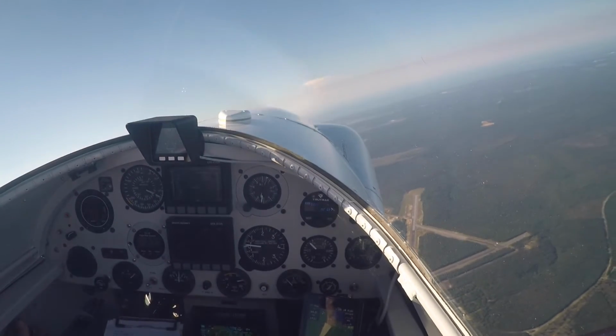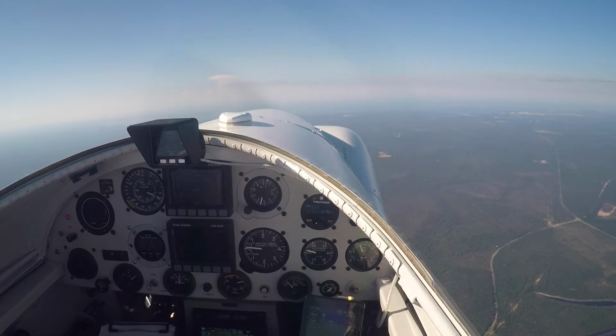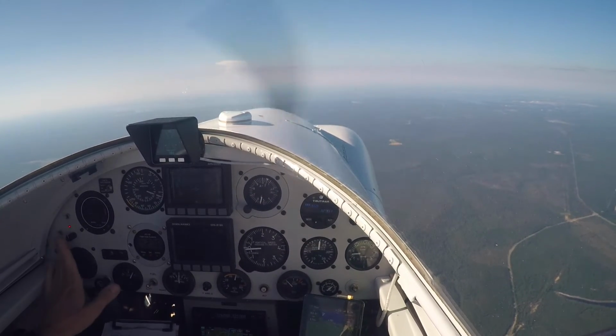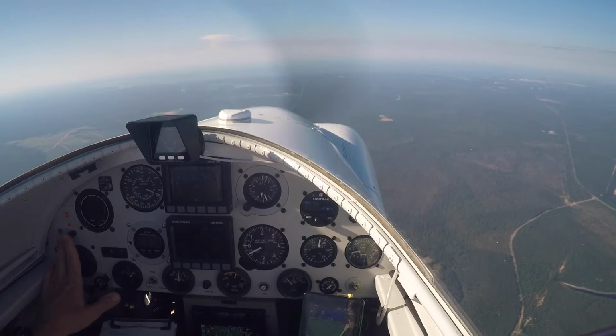Power is good, there's 88. Engine is off. A little bit of a vibration here, expect that. Prop is windmilling nicely.